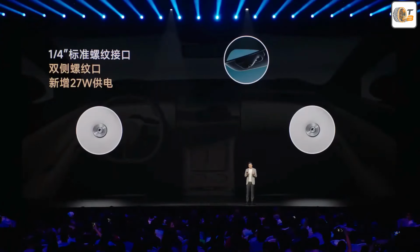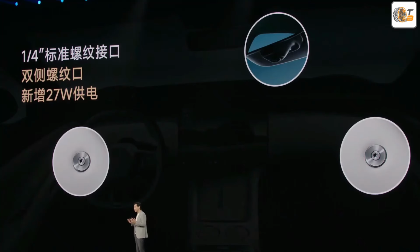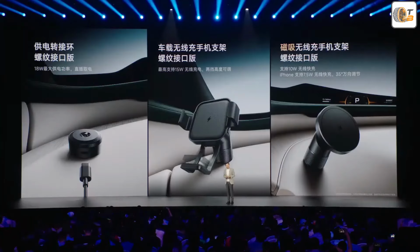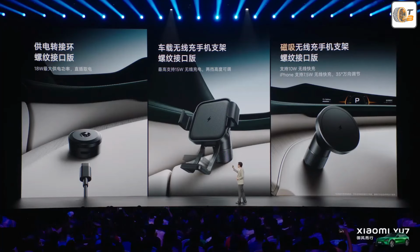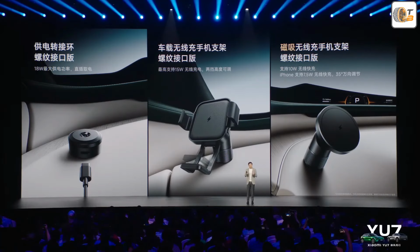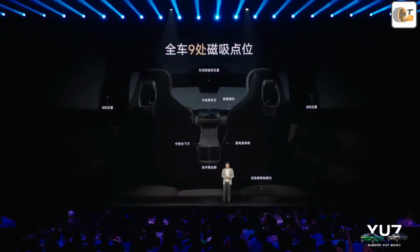For the we input the 27 watt of the power supply, and also we have 3 different kinds of accessories. First of all, it is the power adapter ring, and for example, if we put the camera onto it, then it starts charging, and the charging is instant charging, and also which is the whole vehicle.